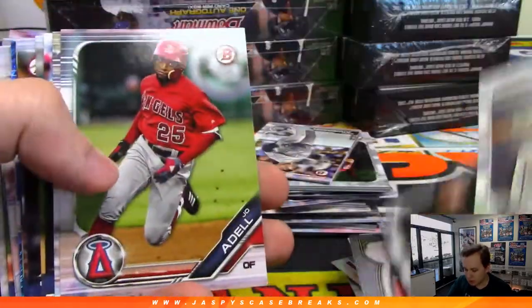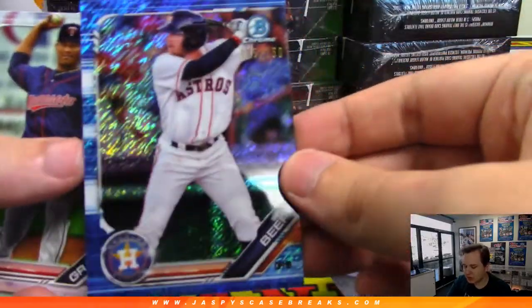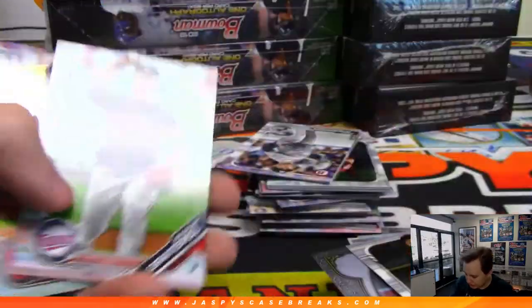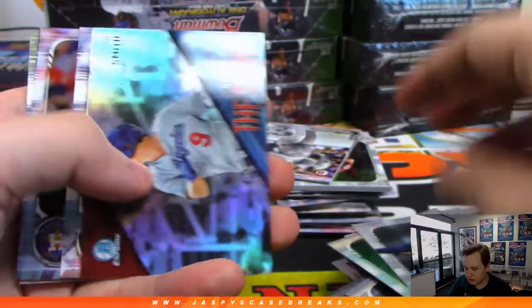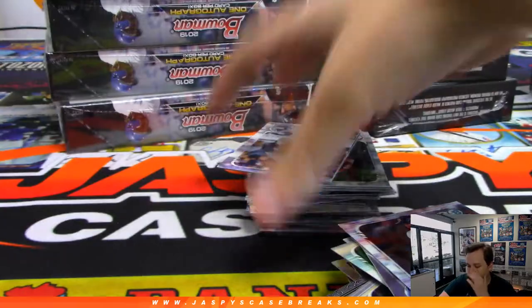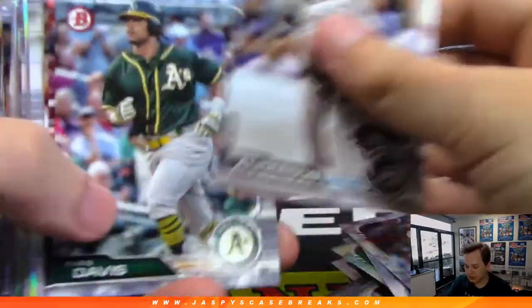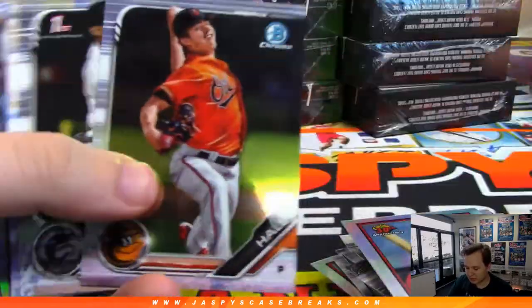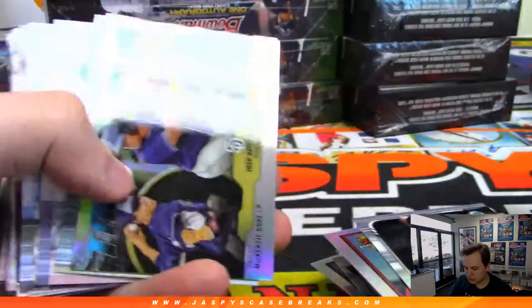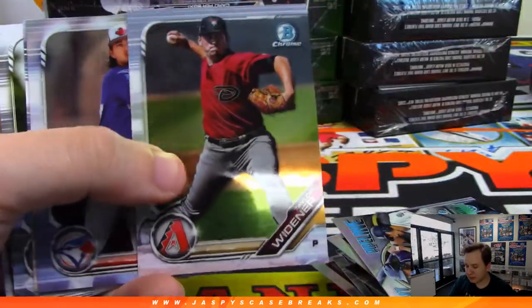Wander Franco. There's a blue Seth Beer for the Astros, number 150. There's a Will Smith. And the autograph should be in here somewhere. One auto per box in the hobby. There's Carter Kaboom, I believe. Padres talent pipeline.